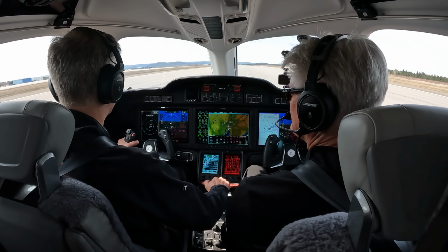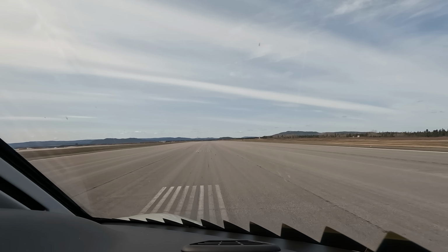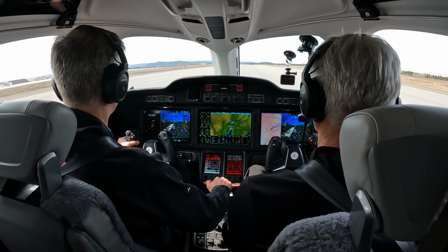Airspeed's alive. Check. 80 knots, cross check. Check. V1, rotate. V2.